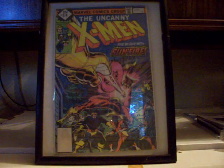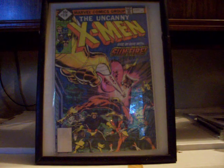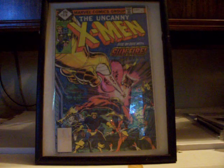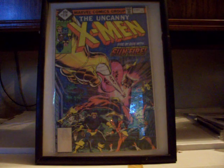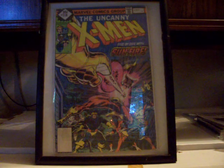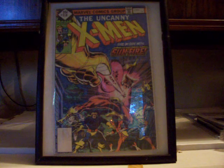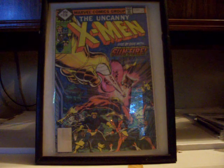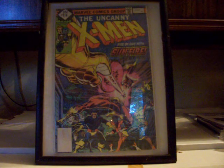The other one was Uncanny X-Men 118. This one's actually a pretty valuable book if it was in good shape. Come on, cat, go away. But it's not. It's pretty rough. There's watermarks on it and stuff. I think I paid less than $1 for it when I got it, but I was kind of happy to get that one back too, just because.